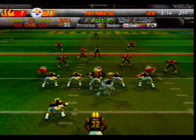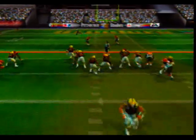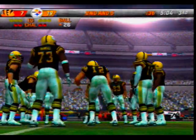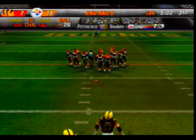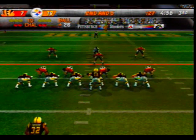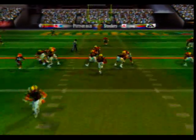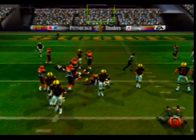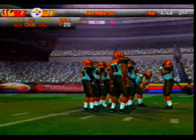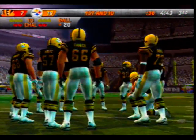Cincinnati comes out in their nickel package. Looking upfield. George comes up to make the play at the 26. Number 32. With a nice burst through the middle that time. 5-yard pickup. The Bengals come out in a dime package. For the tailback. Swanson is there for the tackle at the 20-yard line. Excellent run for a first down. They brought some extra heat with a blitz, but he was able to find some room and pick up the first.